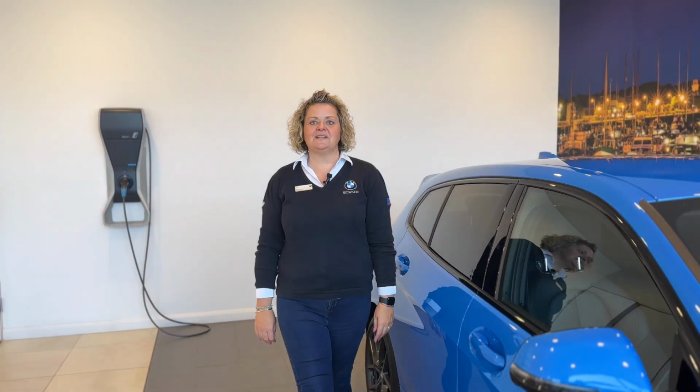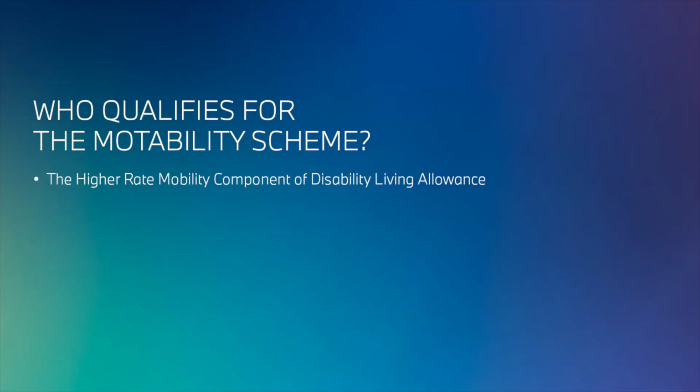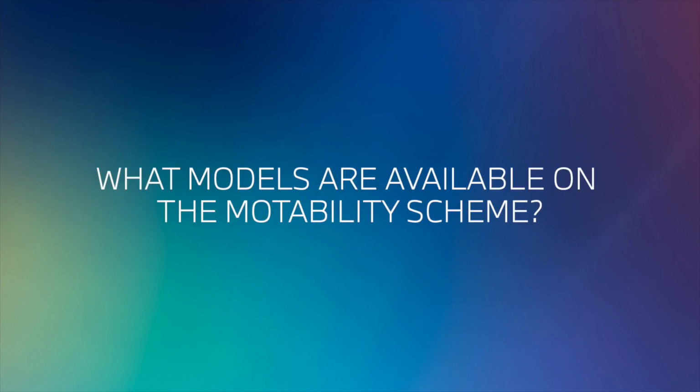There are a few different allowances that are covered through the Motability Scheme. This includes the higher rate mobility component of disability living allowance, the enhanced rate of the mobility component of personal independence payment, the War Pensioners Mobility Supplement, and the Armed Forces Independence Payment. The list changes every 3 months.